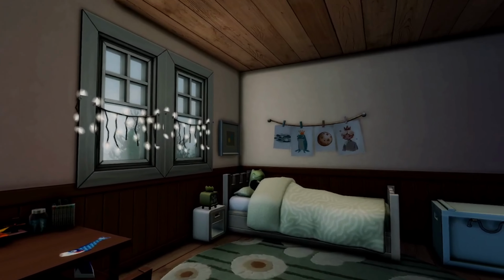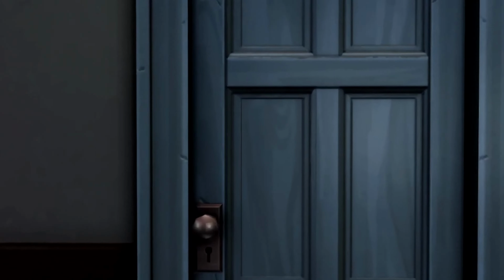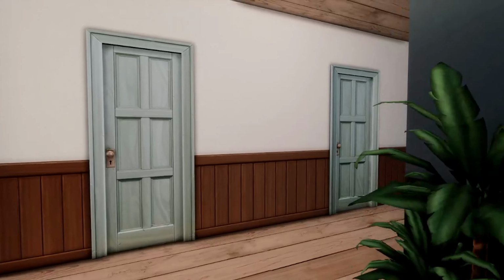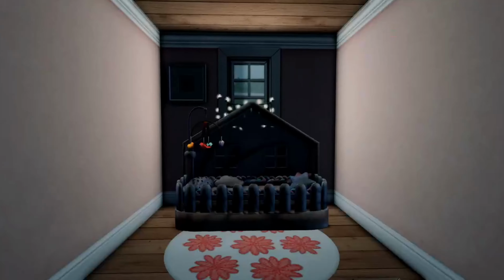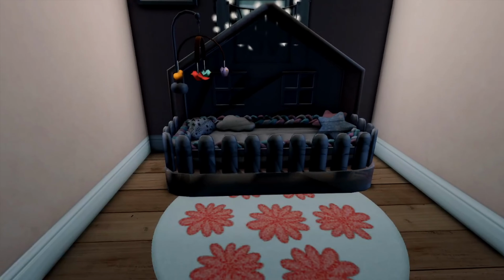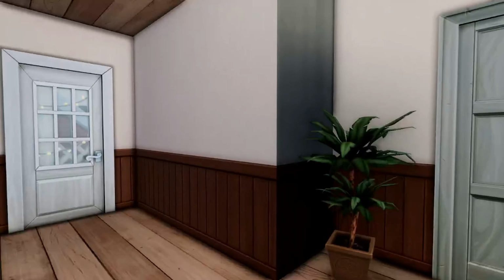So we're gonna go through here first, and this is Adeline's room. And then she has her own little bathroom. And then across from this is Ilana's room, which is really cool. I might turn this into an office or a little playroom later. And then this is another bathroom.